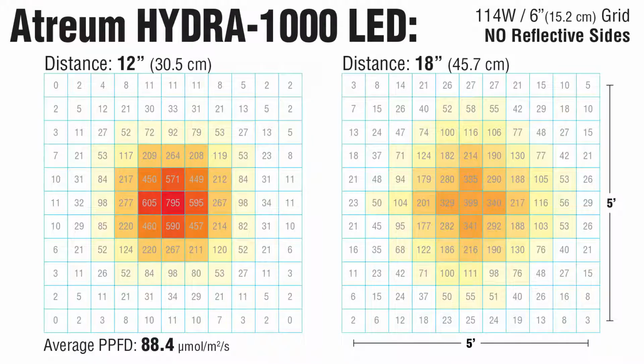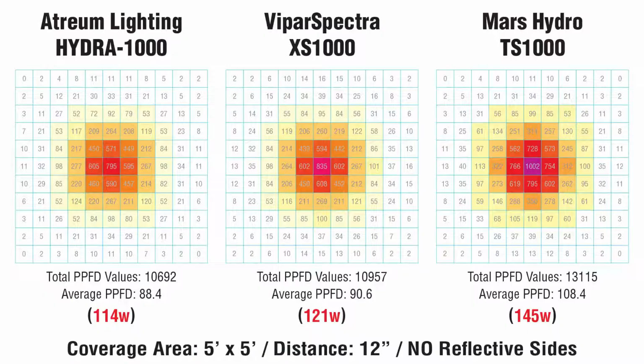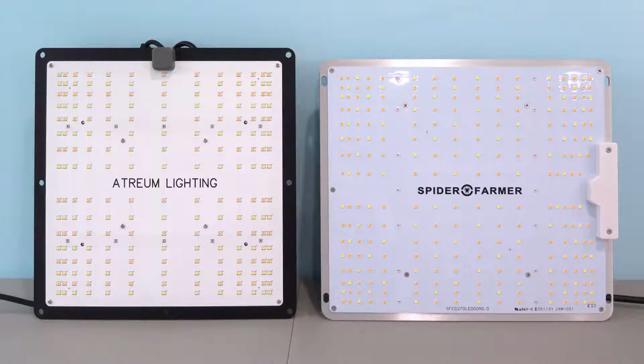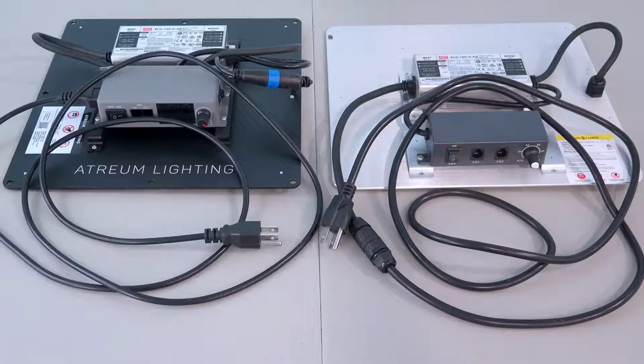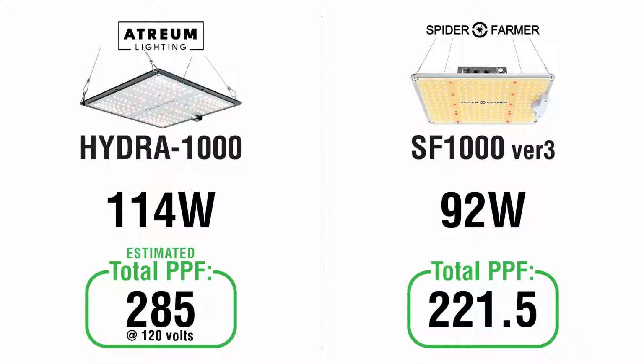Let's look at my real-world PPFD readings. These represent a typical 120 volt connection. The Hydra ran steady at 114 watts, and this yielded some very nice light levels. The only brighter lights were the ones that sucked up more power, the TS1000 and XS1000. So comparing the Hydra 1000 to the SF1000, I had trouble finding a single advantage that SpiderFarmer offered. Perhaps some beefier power connections? But photons are what grow plants, and the Hydra generates a lot more.